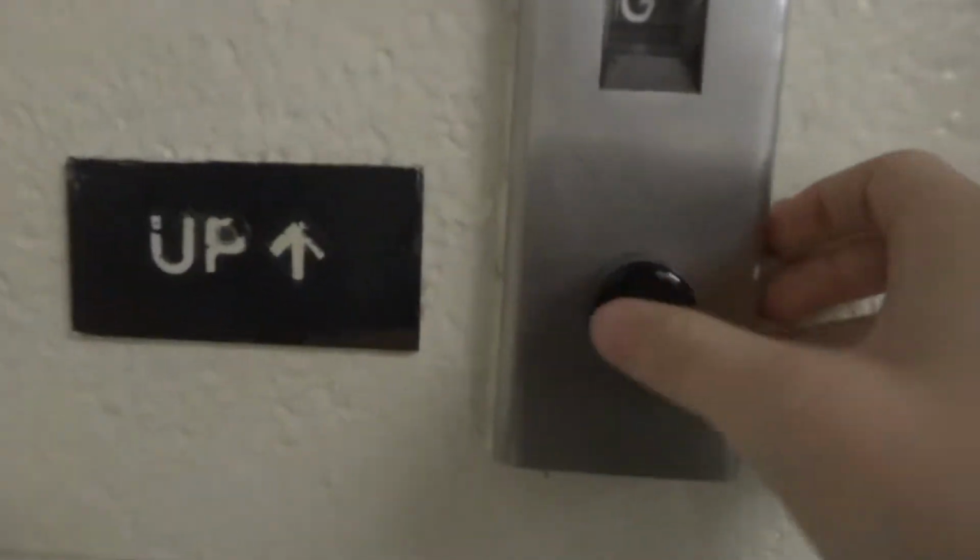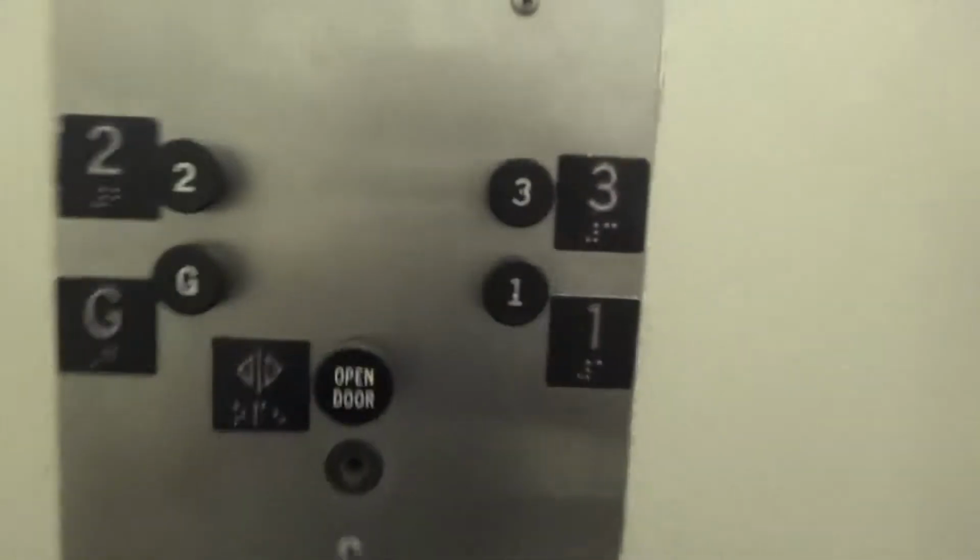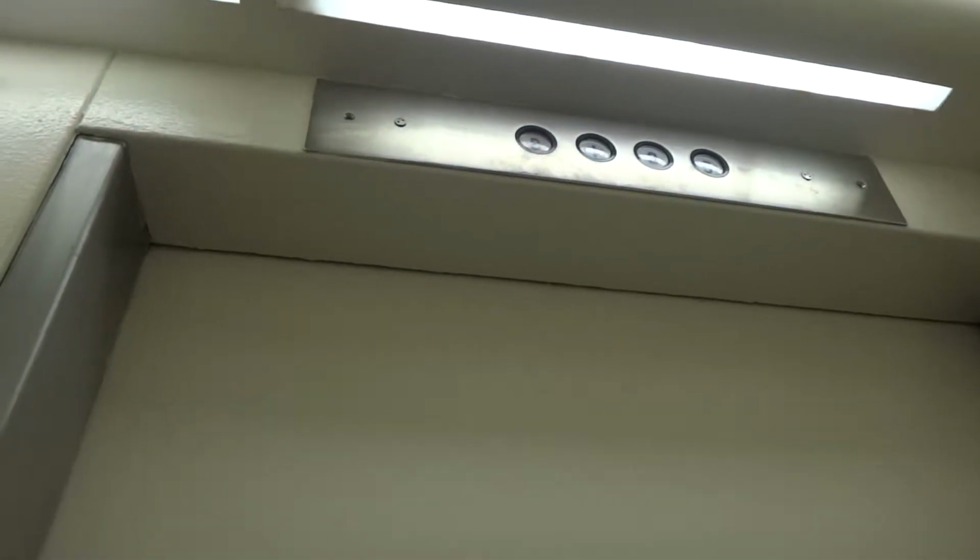This is the elevator at some building at Daemen College in Snyder, New York. Look at this. Antique Otis. This is a beauty. My camera lost focus. 3. Indicator was replaced, I think.